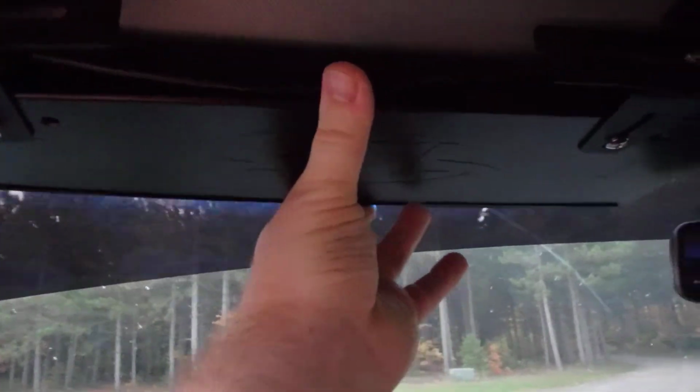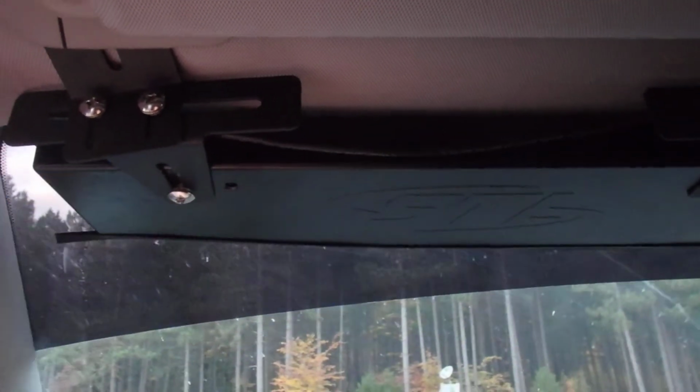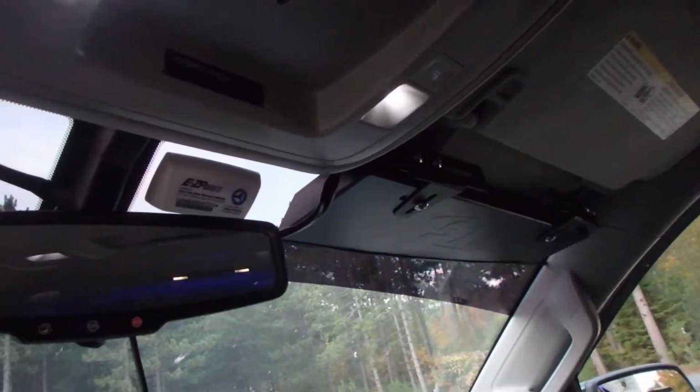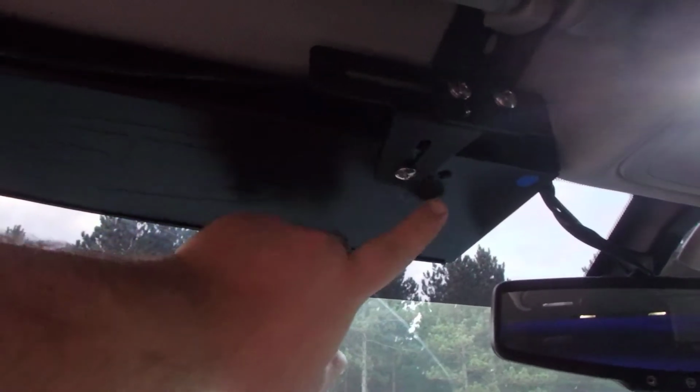But I'm disappointed in Speed Tech though. I wish they came out with one for the Silverado, because I bought one that goes with the Tahoe. So if anybody has Raptor visor lights and needs the Tahoe brackets, get a hold of me, because I got a spare I don't need. I'll put them right on eBay for the same price. They're not even used. I don't know what that is about.